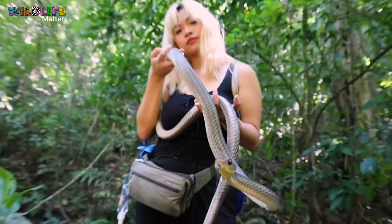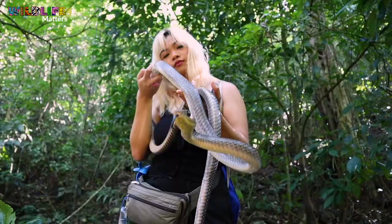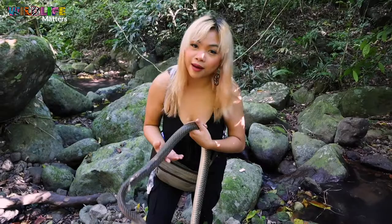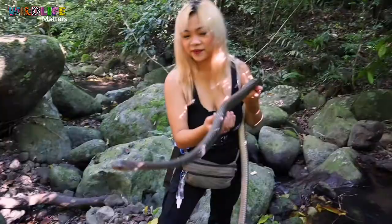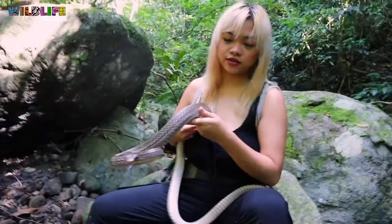Now this snake is endemic to the Philippines. They are colubrids. Smells so bad. So it's called a mountain rat snake because supposedly it eats rats, but honestly they prefer to eat frogs, whether dead or alive. They should really be called a mountain frog snake. Beautiful creature. You can only find it here in the Philippines. Again, another beautiful endemic. Such a cool snake.